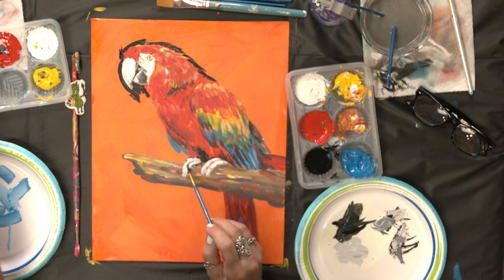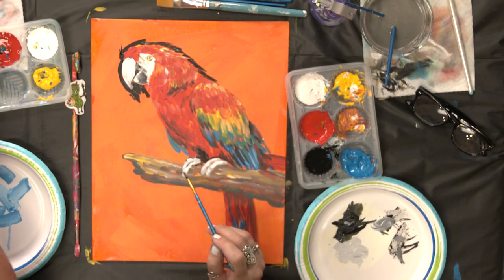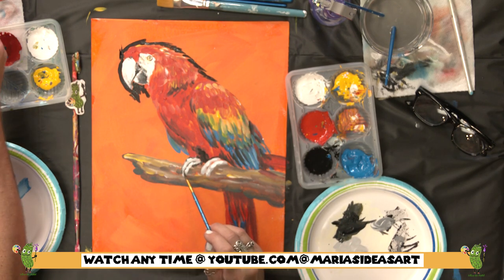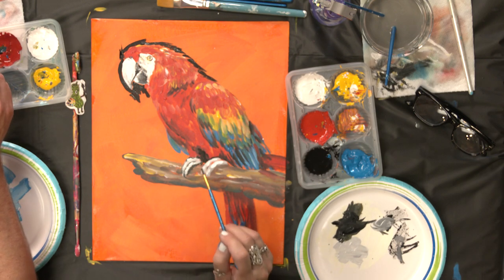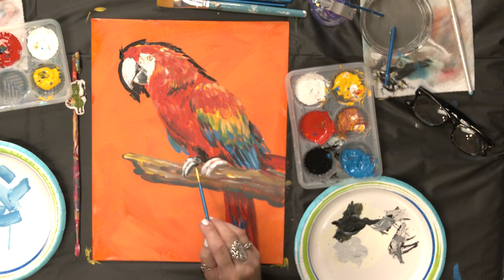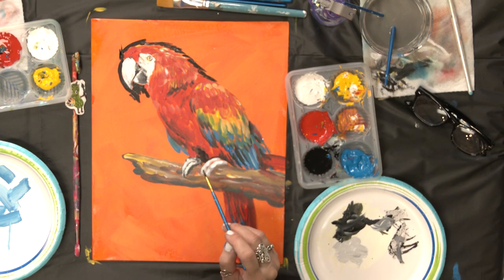Great stuff, Jamie. Okay, so we grab the filbert. Now I'm grabbing, I just mixed up a little bit of a softer black, not as harsh, and I'm coming in, and then we're doing this little shadow under the toes, right? And then a little shadow where it meets the feathers. It'd be a little darker there. And we'll do some little shadows on our feathers too.